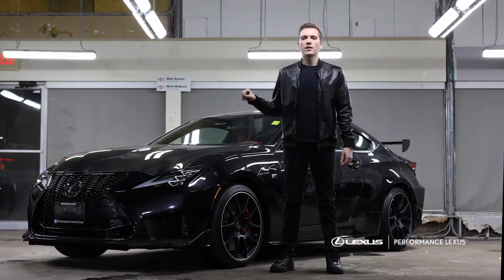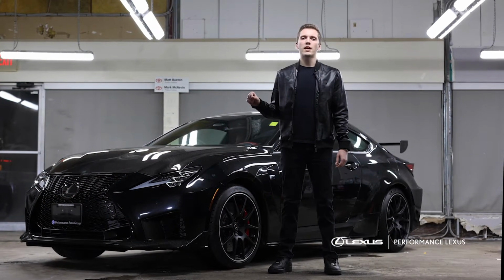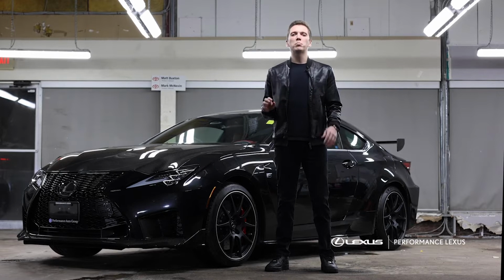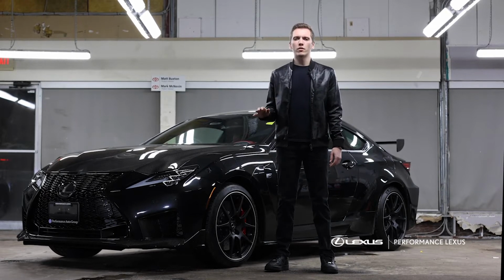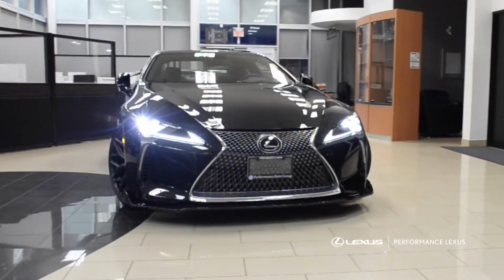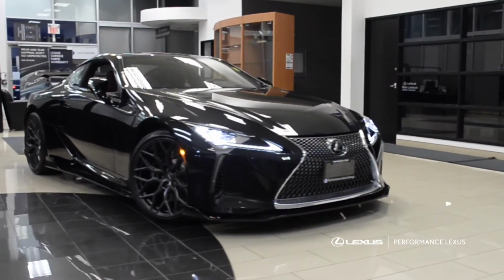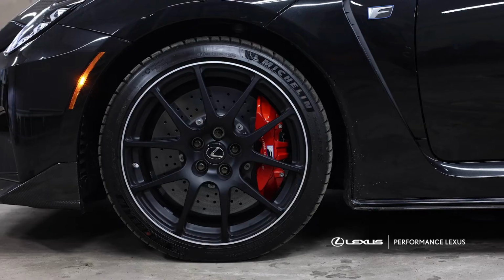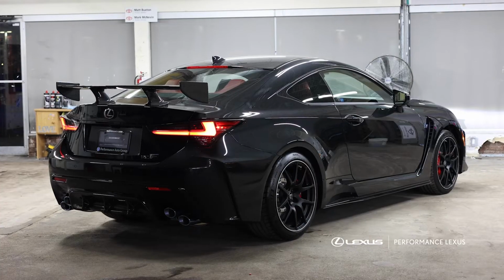This is the limited production RCF Track Edition, one of few in Canada and the only blacked out version in all of North America. After what we did last year with the custom LC500, Lexus Canada gave us a call and said if anybody is to have this vehicle, it's Performance Lexus. Lexus took a sports car that you could drive every day and turned it into a full-out track car.